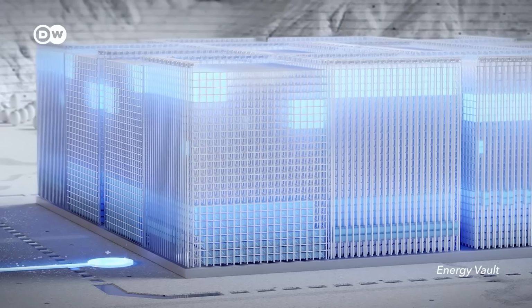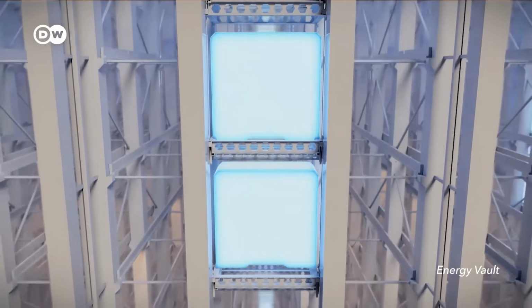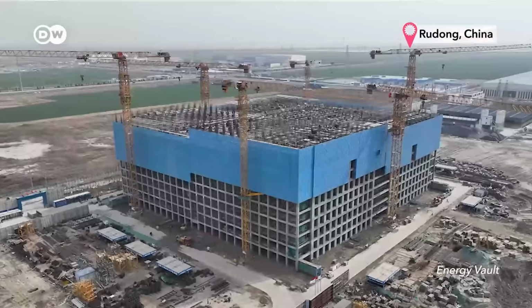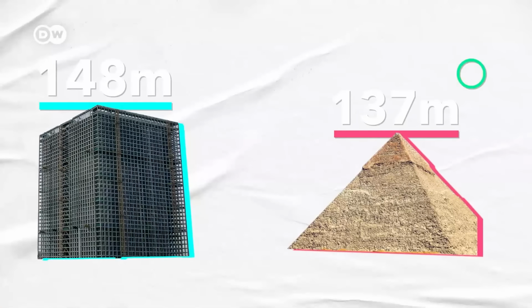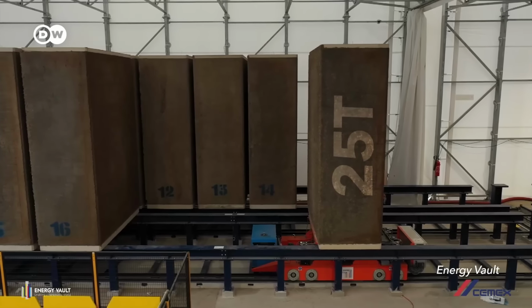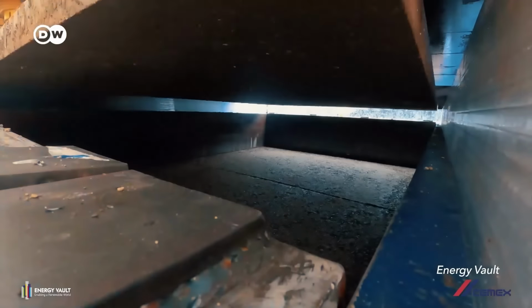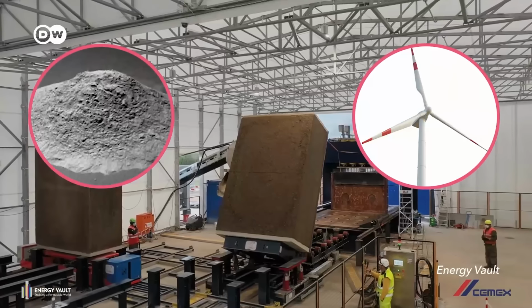So Energy Vault came up with this gravity battery building. Thousands of blocks are lifted or lowered and then stored horizontally, as seen here. The first battery of that kind went into operation in Rudong in Jiangsu province in China in May of this year. It's taller than the Great Pyramid of Giza and stores more than 3,500 blocks weighing 25 tons each. They were made on site from excavated soil, but the company says it could use waste materials such as coal ash or old wind turbine blades.